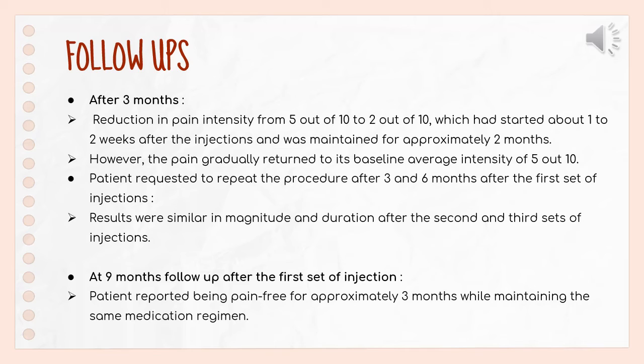The patient also reported side effects such as dryness in the area of injection with consequent food impacting and facial asymmetry, which she described as drooping of her smile on the ipsilateral side of the injections. But the patient significantly perceived the benefit of the botulinum toxin A, so she requested to repeat the procedure after 3 and 6 months.